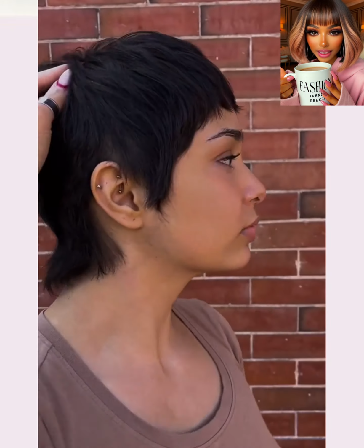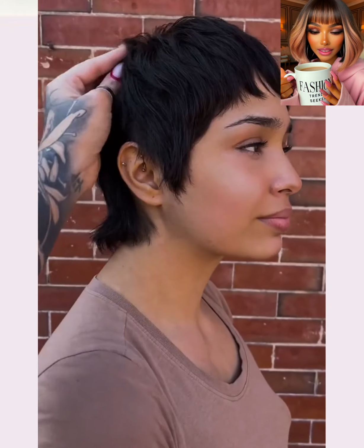And then we have a bit of a mixie makeover. So she's got a short little mullet style here. Bangs in the front to frame out the face. This is such a modern and chic hairstyle.